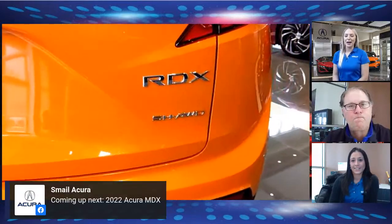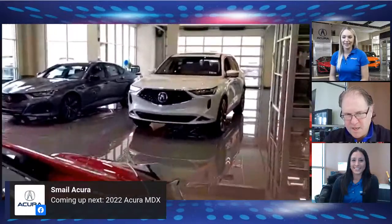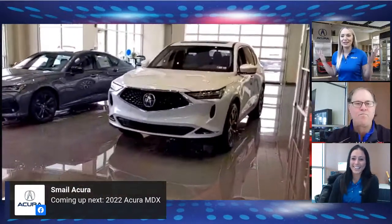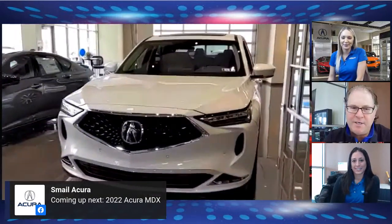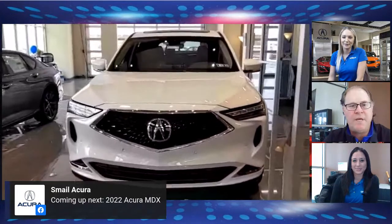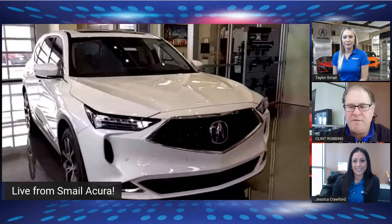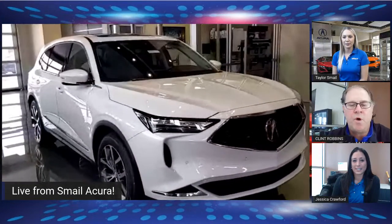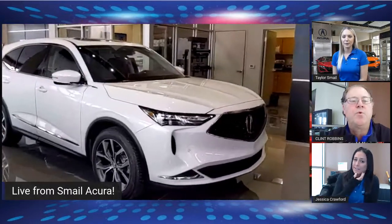So I know we're kind of changing to a different model here, but I can't believe we already have a 2022 MDX in the showroom. It's like barely 2021 and we're already in 2022. It is. It's a little unique because Acura decided not to make a 2021 MDX, because the build date would be too small. It was only going to be about 4 or 5 months, and it wasn't going to be fair to people who owned a 2021. So for the first time ever, they skipped from a 2020 to a 2022.